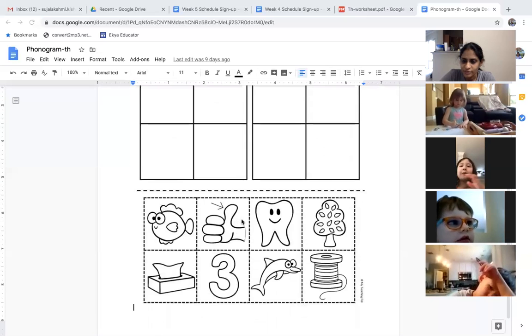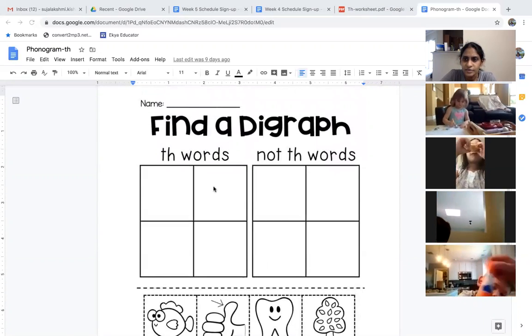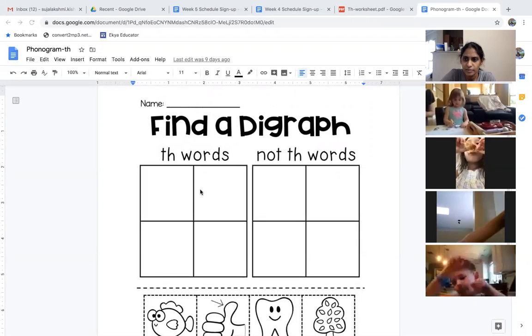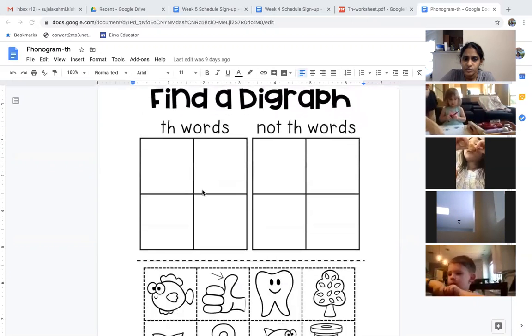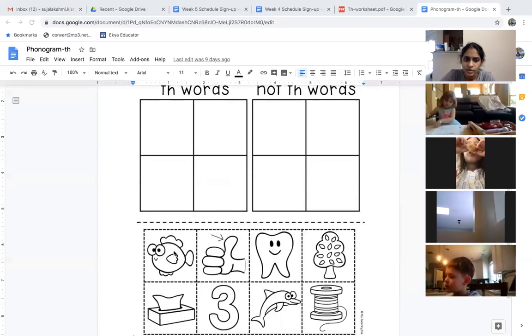Oh, very nice. Fantastic. Okay. So now looking at the th words. I want Finley and Grace to focus and tell me, and Evelyn also can try, which picture belongs to the th sound. What is the first picture? The th word.